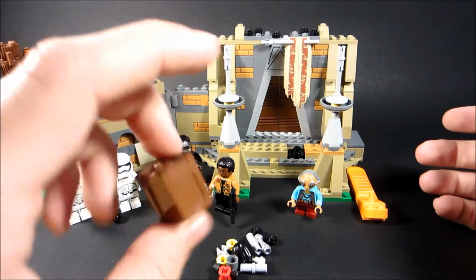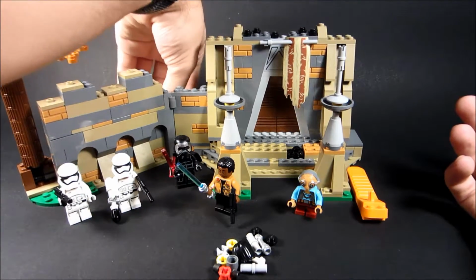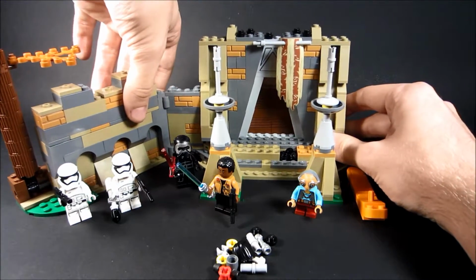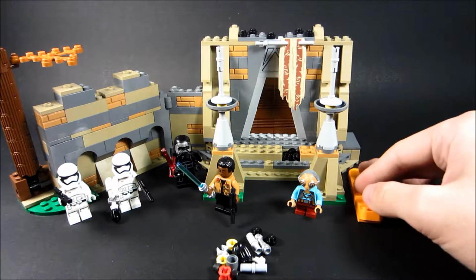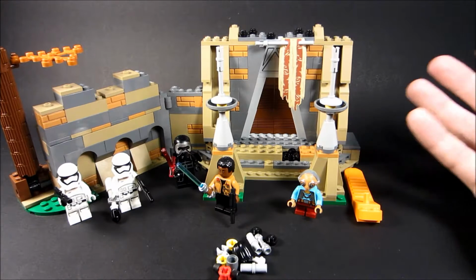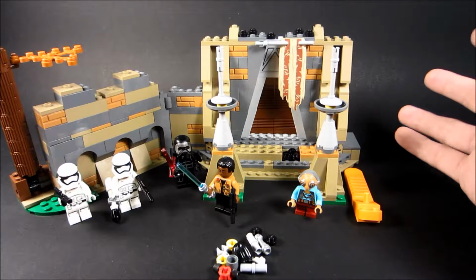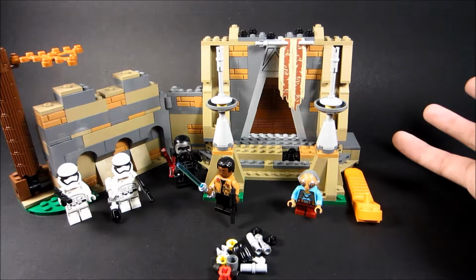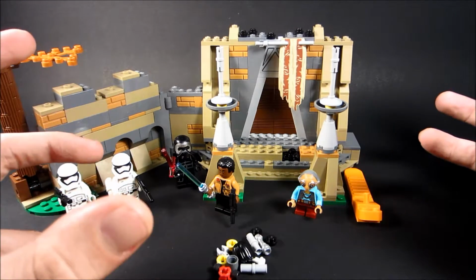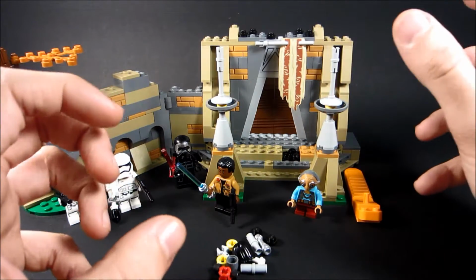Because while this is nice, it isn't necessarily accurate, but at the same time, I don't need everything to be 100% accurate to be satisfied. But with a future version of that, maybe even doing architecture-style sets for big locations that you can't possibly incorporate into a single Lego set.